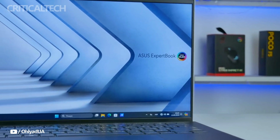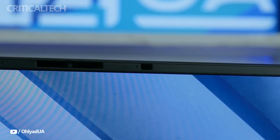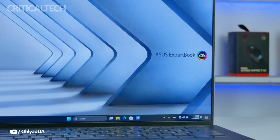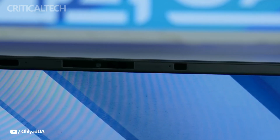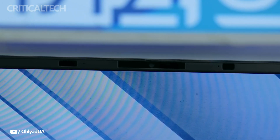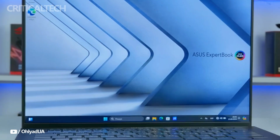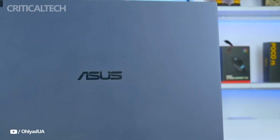Style, durability, and power are all combined in the excellent corporate laptop that is the ASUS ExpertBook. Professionals that require dependable, portable computing will find it ideal due to its small dimension, powerful performance, and long battery life. A great option for those looking for a laptop that balances portability and productivity is the ExpertBook B9403CVAR.